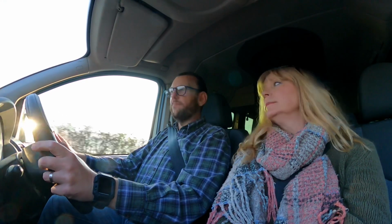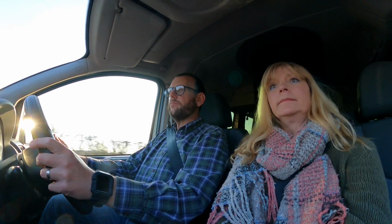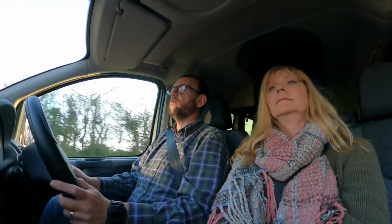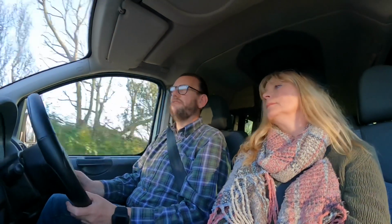Hello, we're back. We are not far from the site. We got stuck in traffic at Chiverton Cross roundabout, but we're on our way now. It's about 5 miles. We'll show you the view into the campsite.